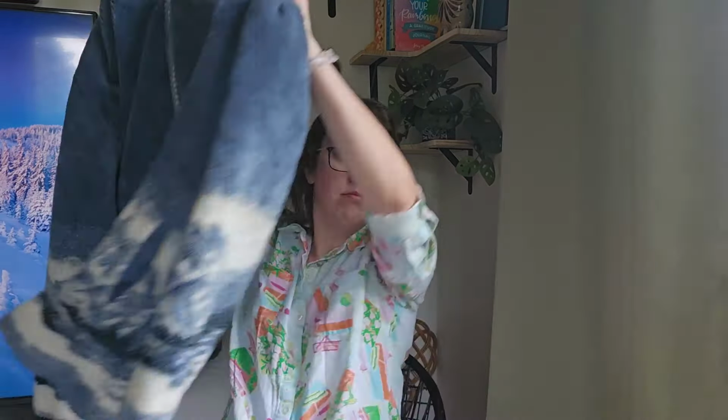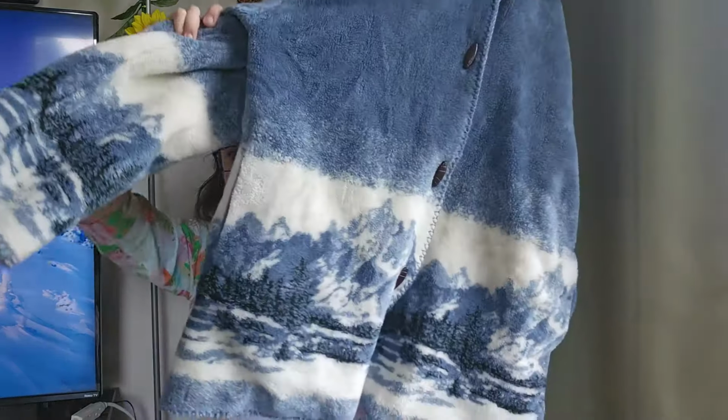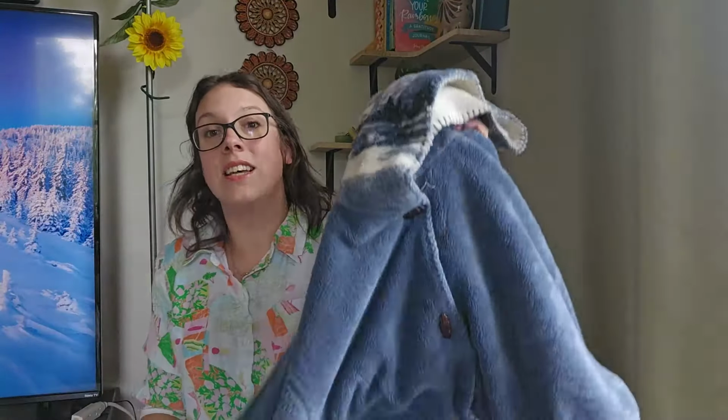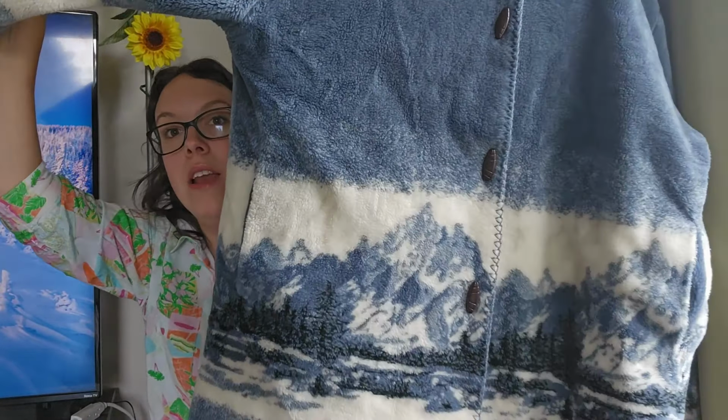Now moving on to the clothing, these first 2 things are probably 2 of my favorite finds from this outlet trip. They are winter items, but I was not leaving them behind. Look at this, you guys. I called this piece and the next piece cousins because they have different parents, aka not the same brand name. They are the same size though, both a women's 2XL, both kind of this fleece jacket with a winter nature scene on it, button up.